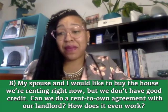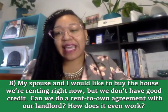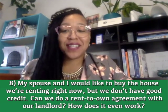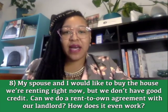Seller finance agreements are used often in a number of situations. One situation may be where the tenant really wants to buy the property, but unfortunately can't get financing from a traditional bank. Some people call it a rent to own. Some people call it seller financing. So you can enter an agreement at that time.